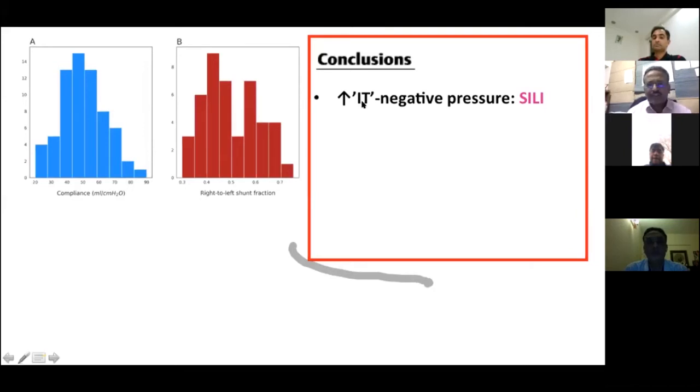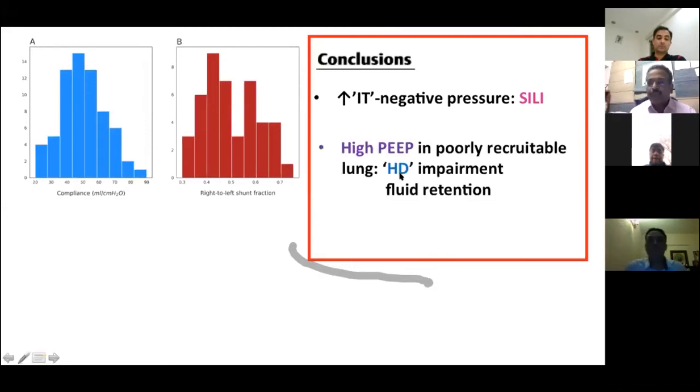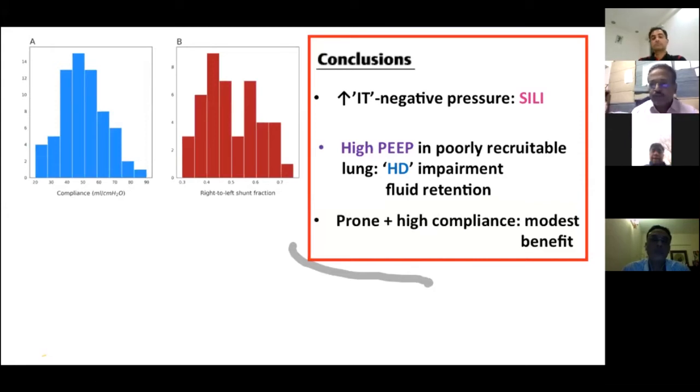The conclusion Gattinoni highlights is that when patients have an increased work of breathing, the increase in intrathoracic negative pressure could possibly lead to self-inflicted lung injury. This is a hypothesis he makes from the observations of disproportionate compliance and shunt fraction. And when you use high PEEP, as we would conventionally use in ARDS, where the recruitability of the lung is questionable, it can have a deleterious effect, possibly manifesting as hemodynamic impairment in the setting of myocardial dysfunction that is known to occur in these COVID patients with fluid retention. And when we go on to prone, where compliance is very good but you are proning to circumvent the hypoxia, the benefits may not be huge. So this is the conclusion. I would say it is still a hypothesis.